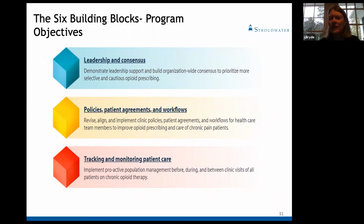And so one of the foundational questions as an organization is getting started on this path, similar to what we just talked about with the care delivery spectrum, is does the organization even know what, if any, protocols their providers are utilizing to give them guidance in managing this population and in prescribing opioids? So all of those are very important parts of the sixth building block program.